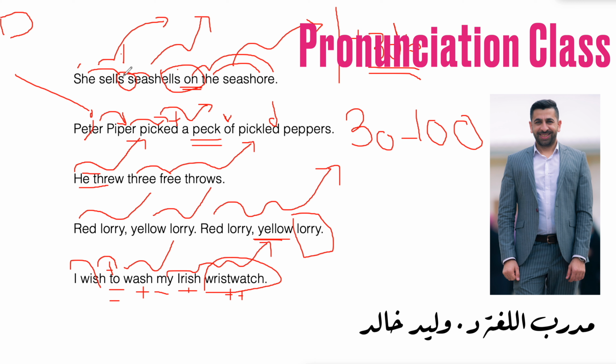Let's get started from the beginning. She sells seashells on the seashore. Peter Piper picked a pack of pickled peppers. He threw 3 free throws. Red lorry, yellow lorry. I wish to wash my Irish wristwatch.